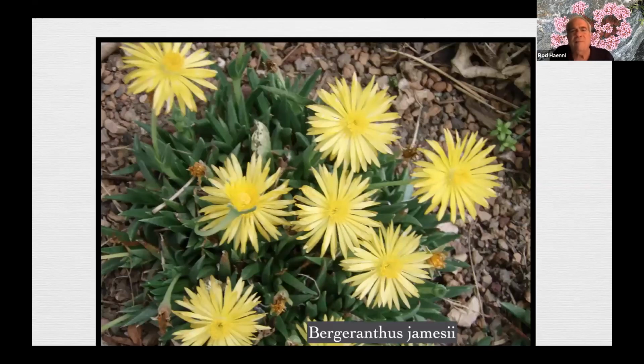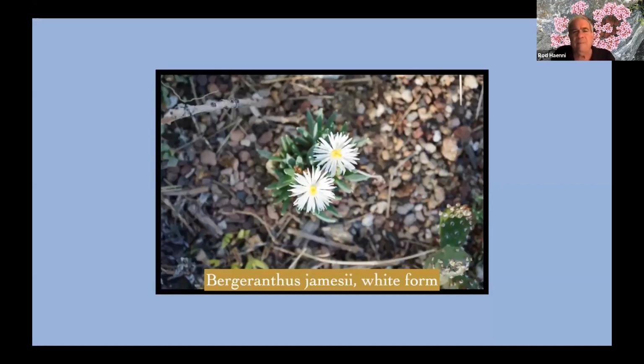Bergeranthus, there's several Bergeranthus species that are hardy. I'm just going to show Jamesii tonight. Here's the yellow form of Jamesii. Rock solid, you can't go wrong with this. Easy to grow, easy to propagate from cuttings. And here's the white form. This is nice as well. I'm going to cross the white and the yellow form and see what we get. I think this will also cross with Ruschias, Heroas, because Bergeranthus and Heroas are quite closely related.